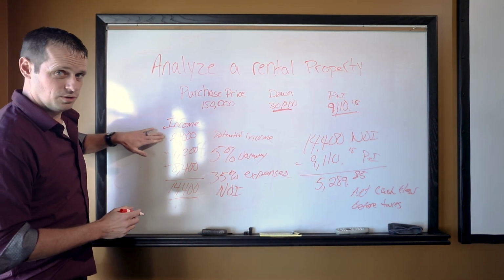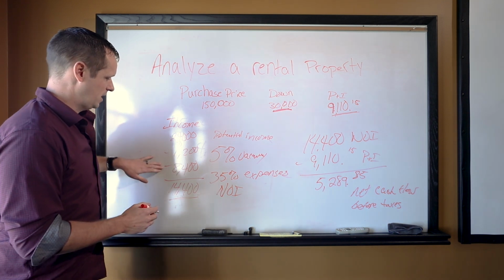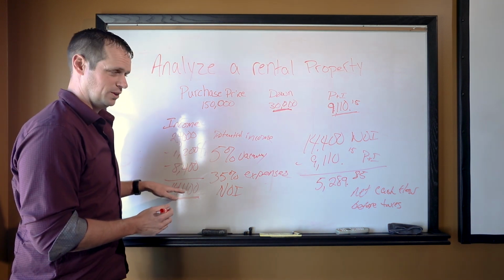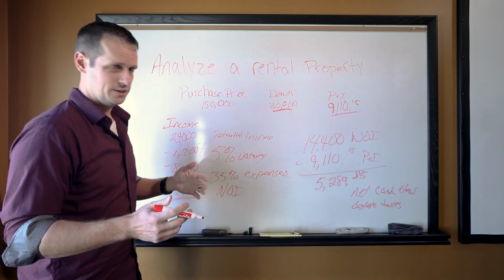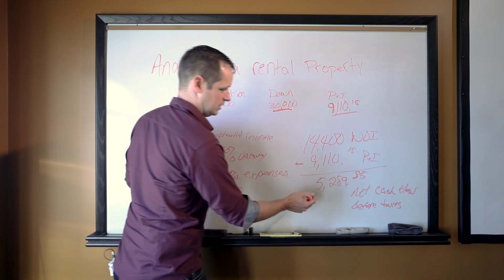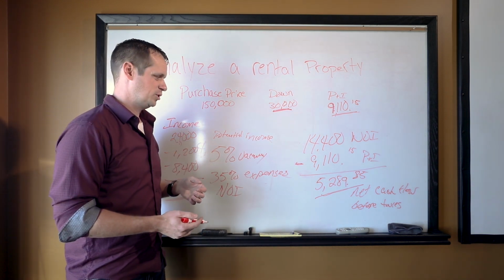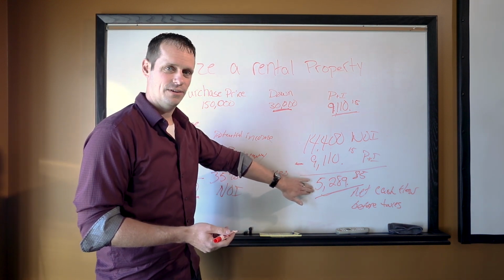Okay, let's go over this one more time real quick. Potential income, $24,000, minus your vacancy, minus your estimated expenses, gets you your NOI. That's everything except for the cost of money. So to figure out your net cash flow before taxes, it's your NOI minus your principal and interest. That's how much money you made on that property in a year's worth of time, assuming all of these numbers go as projected. So your net cash flow is $5,289.85.